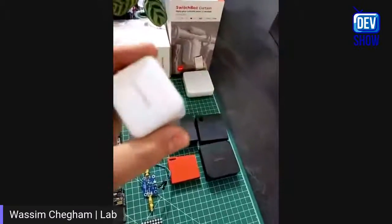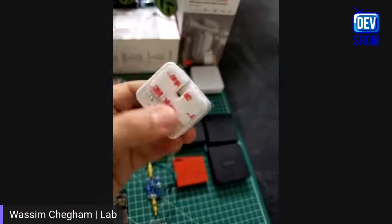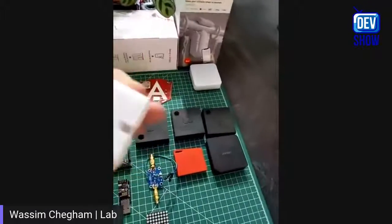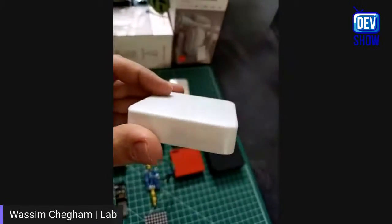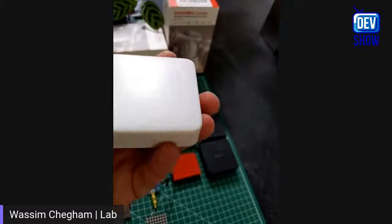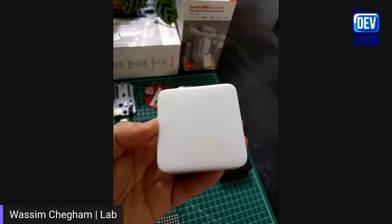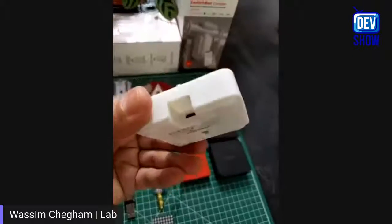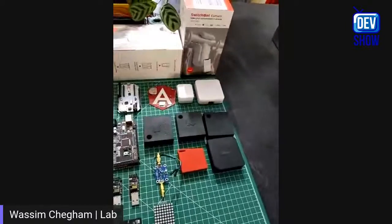This is by the same company. Switchbot is a switch, like a finger. You can stick it anywhere you want and it allows you to push any button. It's Bluetooth enabled as well. And this is a device that you could use to record infrared commands, like from your remote controller, or radio commands from your garage door. You can record them all here, and then play them back using their app. Oh, that's nice.